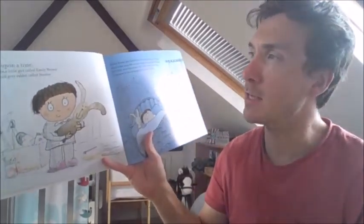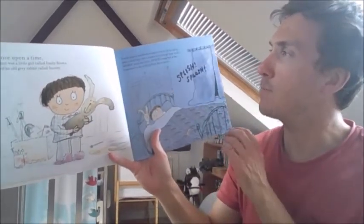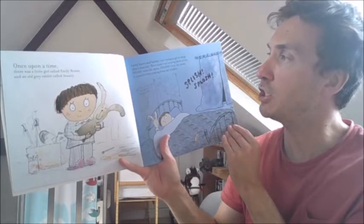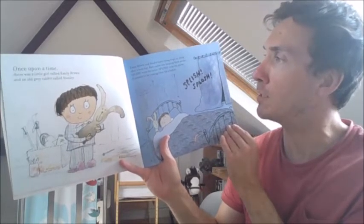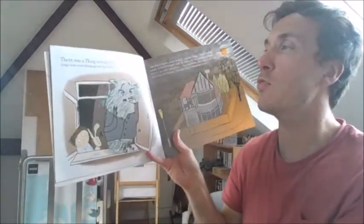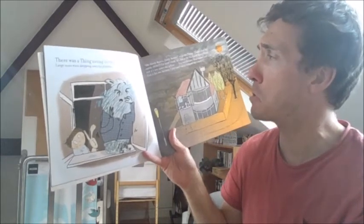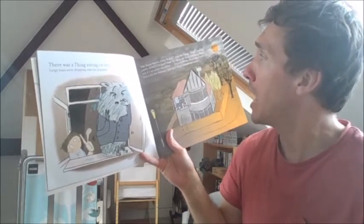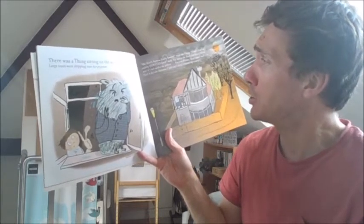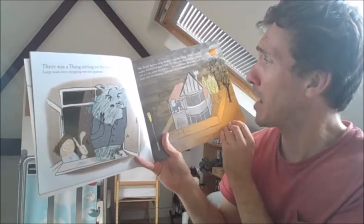Once upon a time there lived a little girl called Emily Brown and an old grey rabbit called Stanley. Emily Brown and Stanley were trying to get to sleep after a busy day, but a noise was keeping them awake. Splish went the noise. Splosh went the noise. It seemed to be coming from the window. There was a thing sitting on the windowsill. Large tears were dripping onto his pyjamas. "Oh, Emily Brown, Emily Brown," wept the thing. "I can't find my cuddly, however hard I look. It's not in the dark and scary wood, and it's not under my pillow. You and Stanley must come and find it for me, because I just can't sleep without my cuddly."